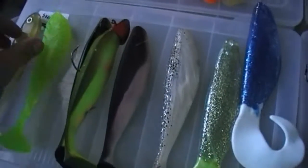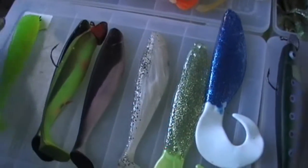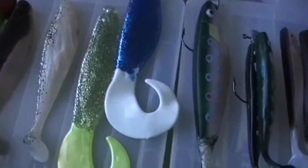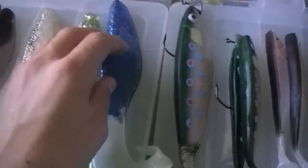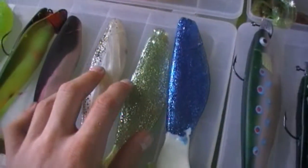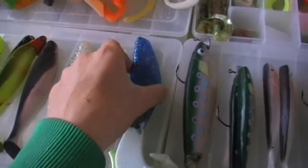Some shads, Ehrenberg shads from Spro. Could put anything in this one. Two of these from Mann's. I don't know which brand these are, but I noticed that they swim really good. So yeah.